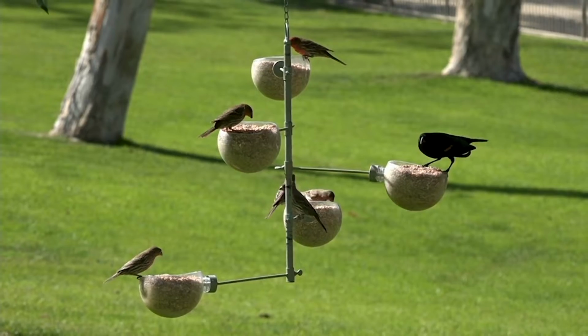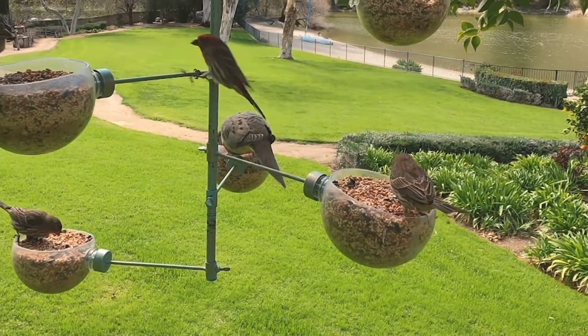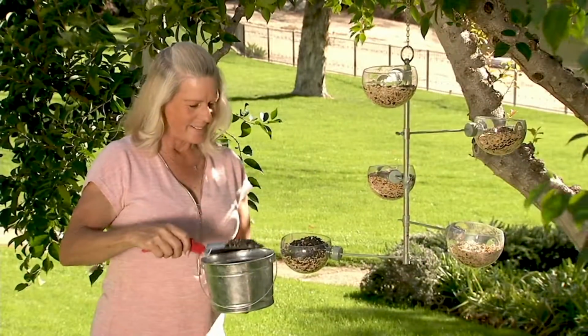They will perch on each one of the arms that are going out to the spheres, and they'll wait for the birdseed to come. And different sizes of birds are able to get in here because it has a nice wide opening.